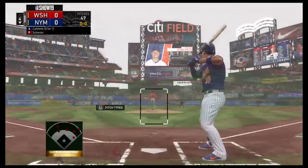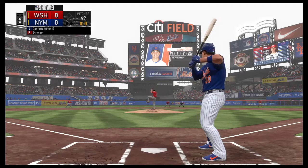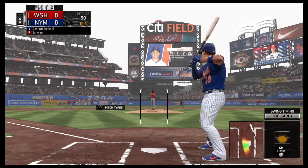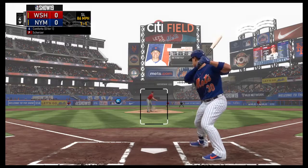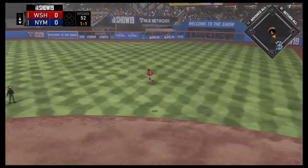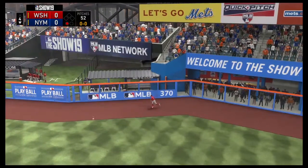With Mark DeRosa, Dan Plesac, Matt Vasgersian as Michael Conforto digs into the left side of the batter's box to start things up. Here's the first pitch to him. Tried to check it, and it's 0-1. Lays off the slider, and it's 1-1. There's a swing and a drive hit well out to right field. Eaton going back. On the warning track, he makes the catch.